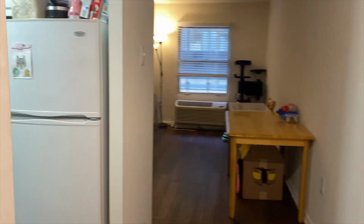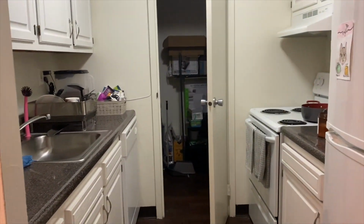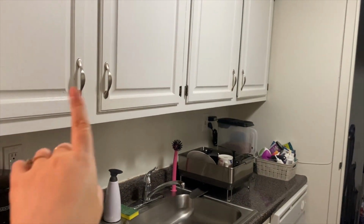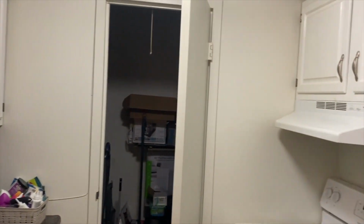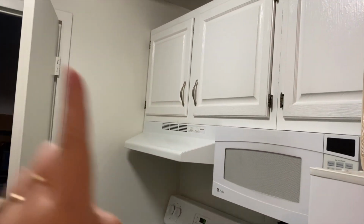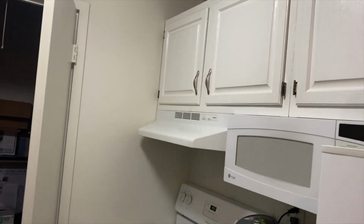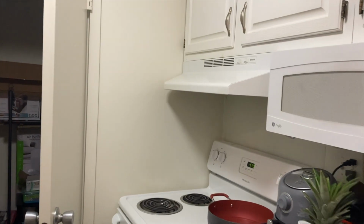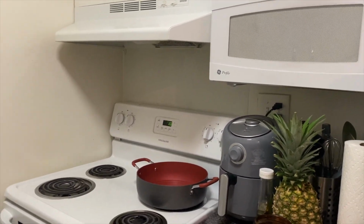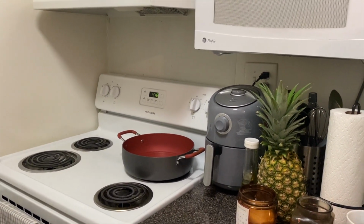So leaving the bathroom, I'm coming out, and on my left side is my kitchen. A lot of cabinets, as you guys can already see initially. I don't even use these, but I always know there's going to be a lot of space there for me. Microwave is already in the unit for me. Are you an adult if you don't have an air fryer?